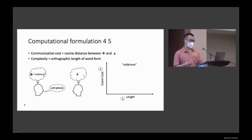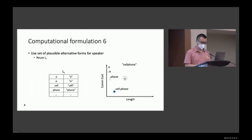Given these speakers and listeners, we still need to assess whether they near optimally trade off between informativeness and word length. For simplicity, we define communicative cost as the cosine distance between the speaker's intended meaning and the listener's reconstructed meaning, inferred from the speaker's utterance. And for word length, we also simply define it as the number of letters in the word. So for example, in this case, the word length would be 9.